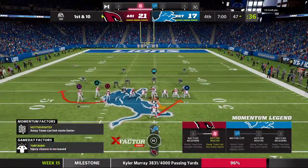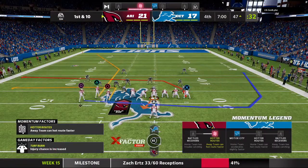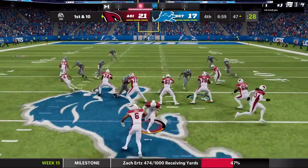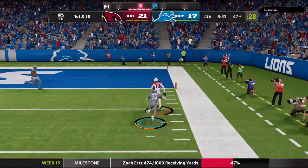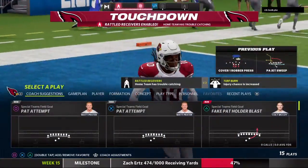So the ball moves into Lion territory now. Here's 1st and 10 at the 47. They'll fake it to counter. Now Murray. And the catch made by Hopkins. Powering his way forward. Touchdown.